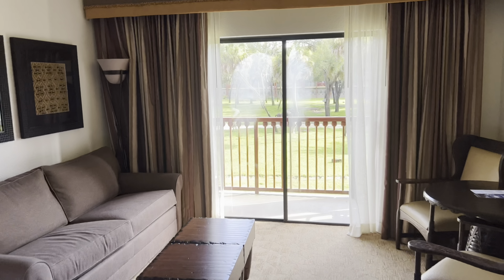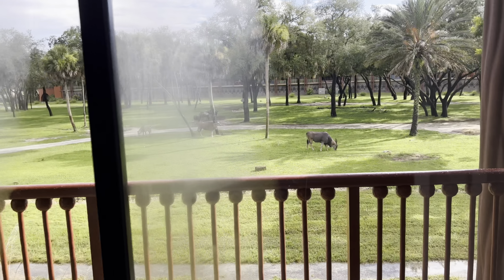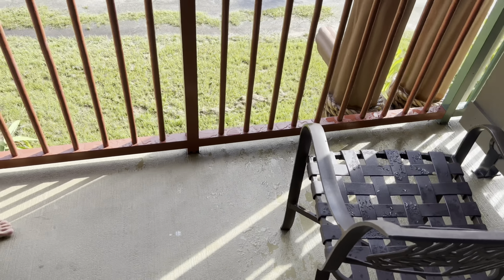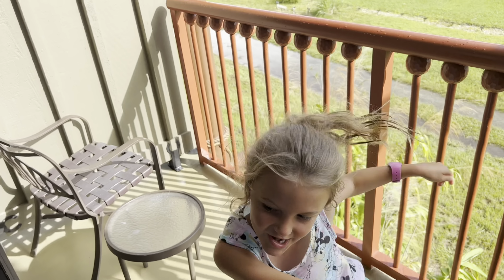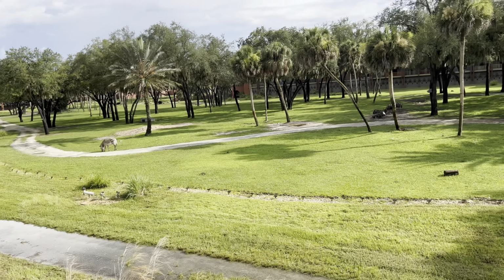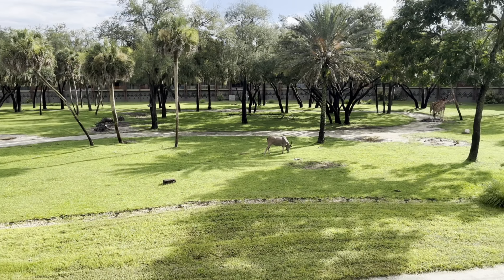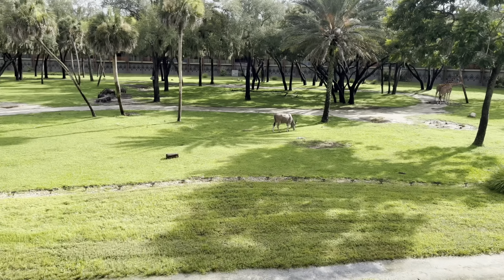And this is a safari view. So let's check it out. So here's the balcony. And Riley. So Savannah view. It's pretty cool. You can see all the animals, giraffes. Wow. It's right here, right from our balcony. It's pretty cool.